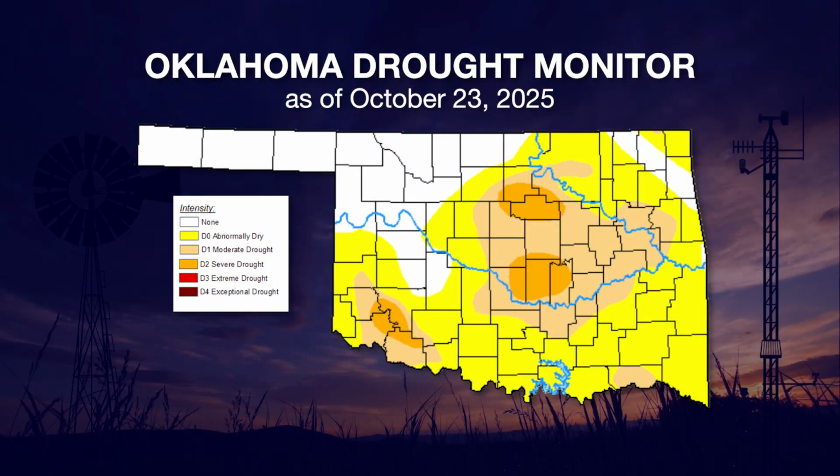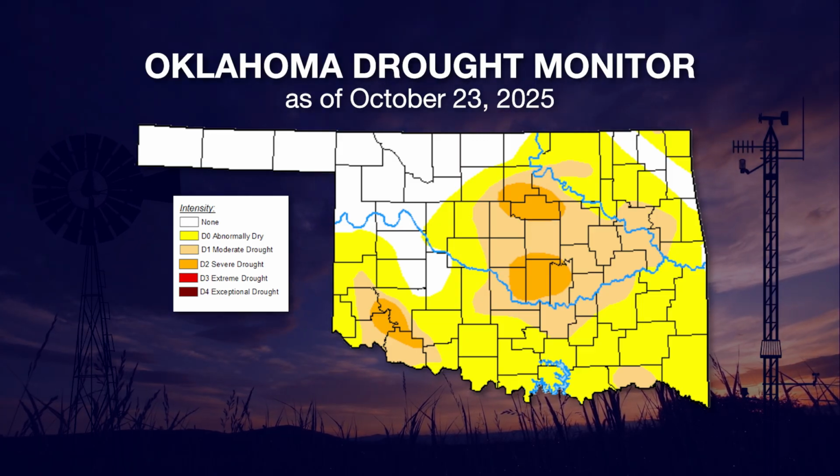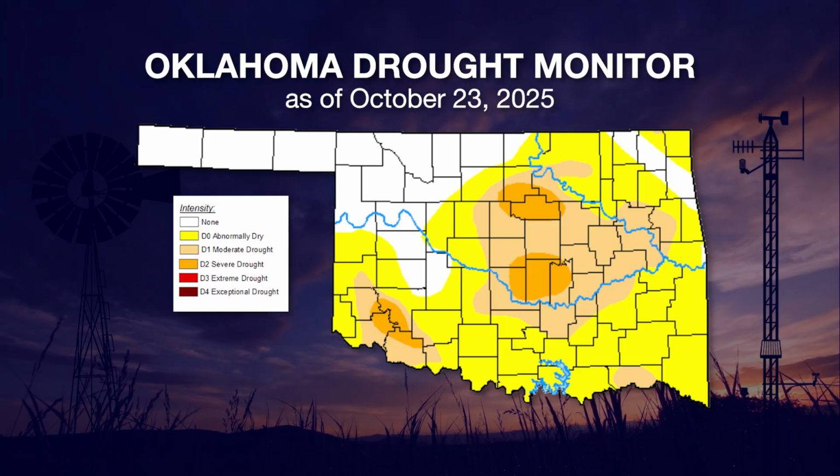But let's look at the map and where we are right now. Well, the same basic story. We have a big blob of moderate to severe drought in central Oklahoma, extending over into east central Oklahoma, getting close to north central, south central Oklahoma. We also have another blob down in southwest Oklahoma.